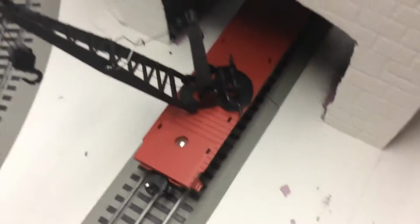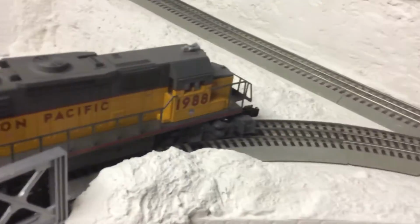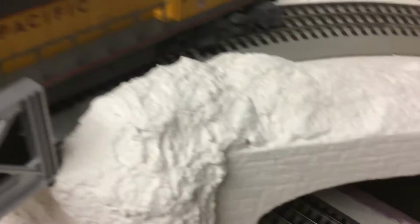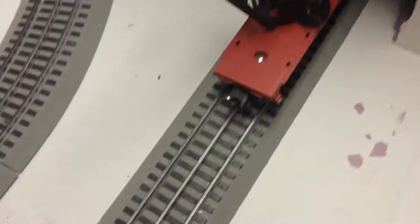Few details on this crane, all that stuff. So let's get running. I'll turn on the bottom one in a few more minutes. I'm going to concentrate on this one for a little bit.